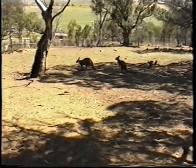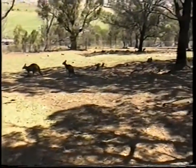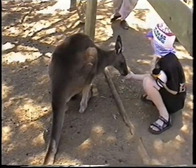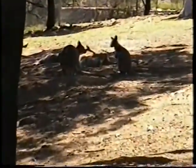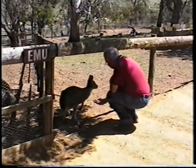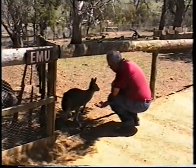We're out of Bonorong Wildlife Park now. Oh, look at that baby one! Look at that baby one! There's a baby in its mother's pouch up here. Do you want to go and have a look? They're pretty well fed, this lot.